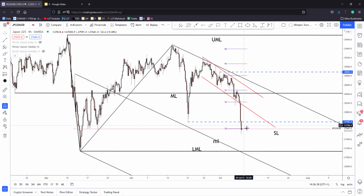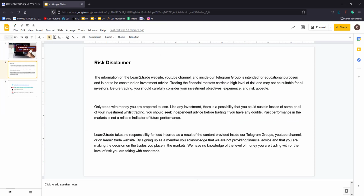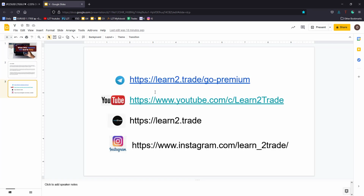Okay, so the pressure is still high, and the Nikkei could resume its drop, which could bring us a yen further appreciation versus its rivals. Okay, thank you guys for watching this video analysis. So the Japanese yen is strongly bullish, and it could continue to increase, even if maybe it will retreat a little in the short term.